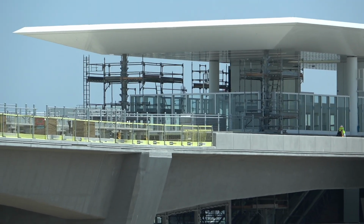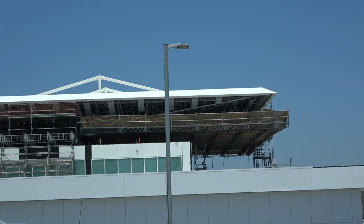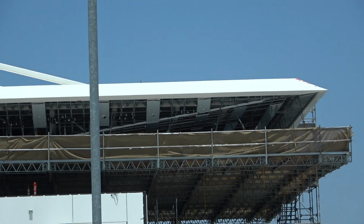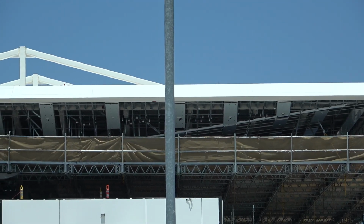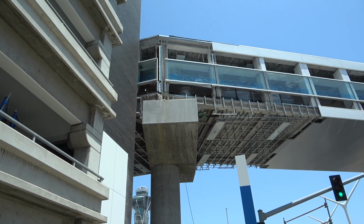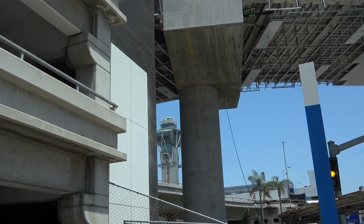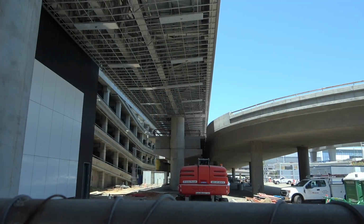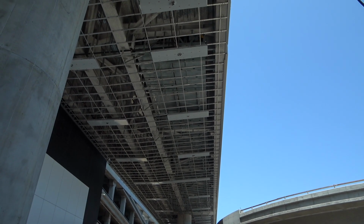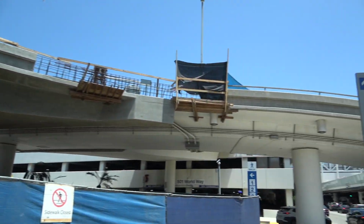Birds flying around today. Look out. This new roadway being built that will connect to the upper level.